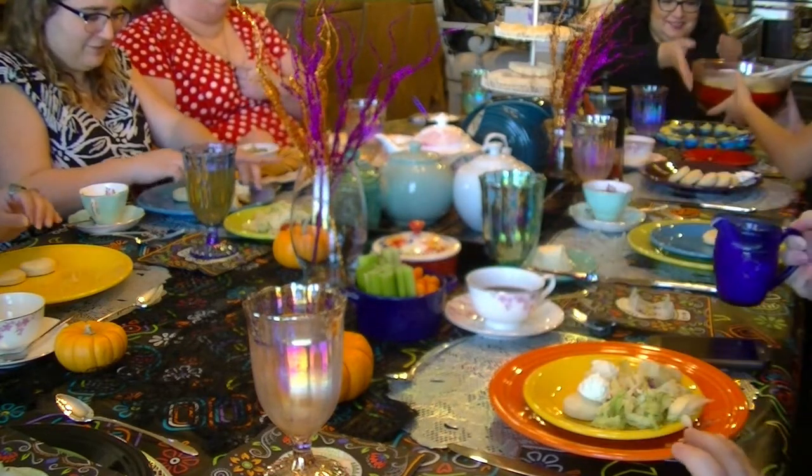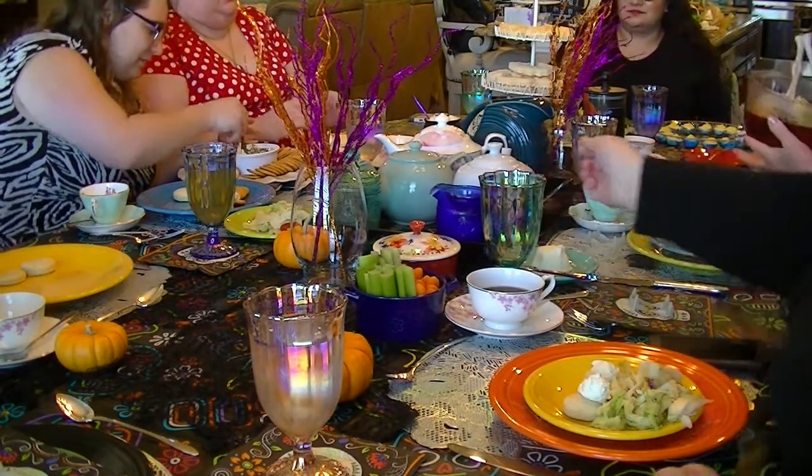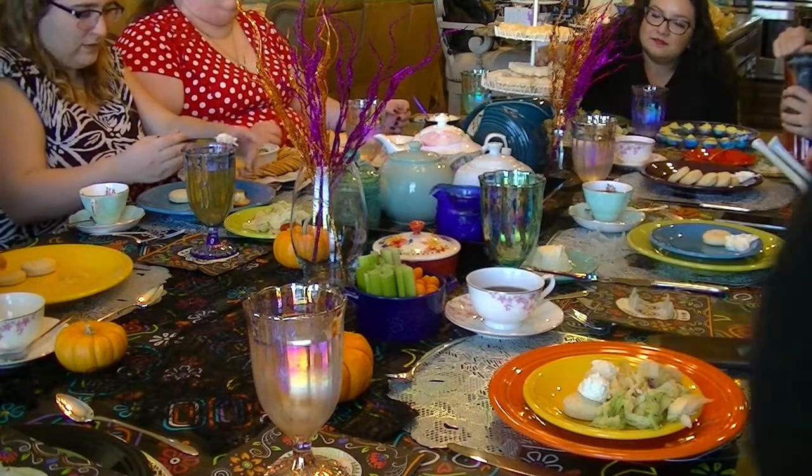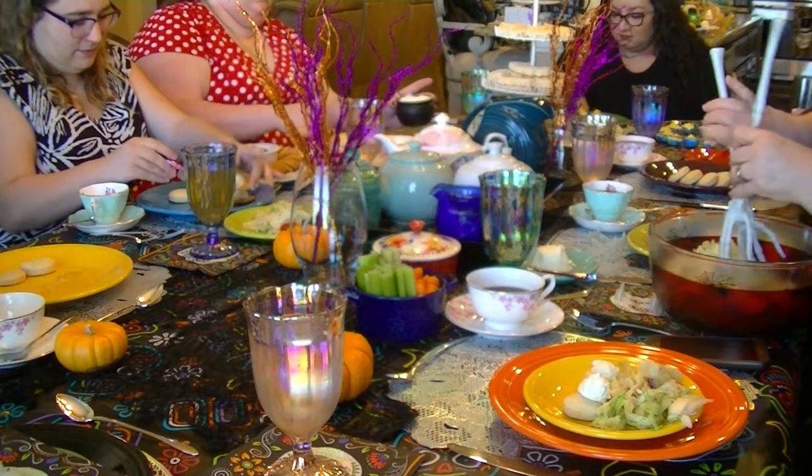Way to go, Becca's the one whose purse I showed them. No, I remember this actually. Was that the wedding catered by Babes? Yes, it was a while ago. I love the salad. Aren't they cute? Everything is so cute. I love the bowl.